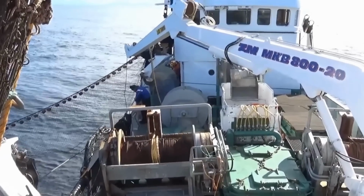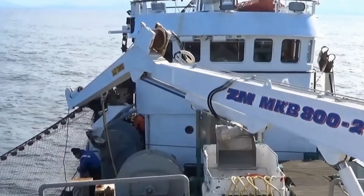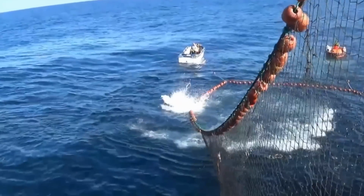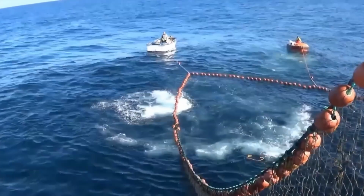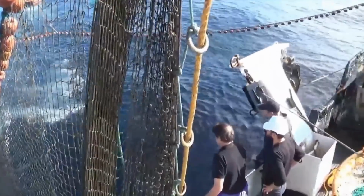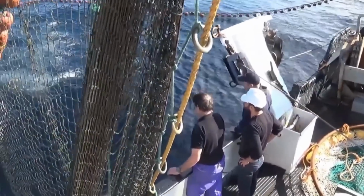Tuna prices typically range from a few hundred to thousands of dollars per fish, depending on size and quality. Fish with beautiful, undamaged flesh are often used for high-end sashimi or sushi, while the rest are processed into products such as canned fish or frozen tuna.